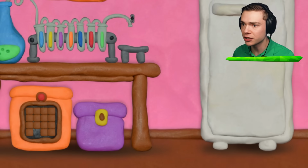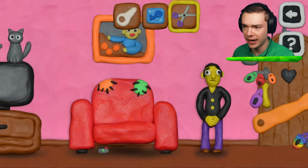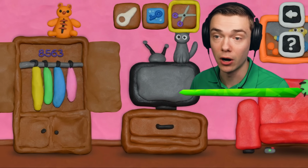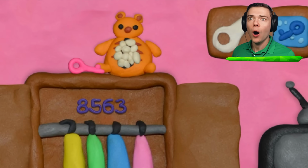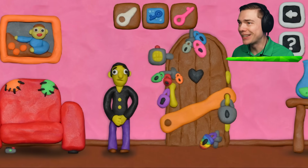I got some scissors. Hey, wait a minute, I got an idea. What if we use this scissors on the chair? Okay, that doesn't quite work. Don't use it on Mr. Kitty, though. He did nothing wrong. Wait a minute. This teddy bear looks like it's got stitches. We can cut it open for another key. Let's go. All right. I have a pink key, everyone.